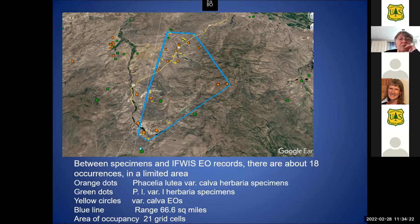How do you treat those, Lynn? If I was evaluating a species, I would calculate the herbarium records that were farther than a kilometer from a known EO as a separate occurrence. That's what I thought. So, for example, we might have 10 EOs from IFWIS, and we might have 5 herbarium records that weren't very near those known EOs, and so we would count 15. We'd put 15 into the rank calculator. I get it. Okay, that's what I thought. Yeah, and that's what we did. But the map just shows the EO versus the collection. We did incorporate all those. So to get to our total of 18 EOs, we did count the further out herbarium collections as an EO. Yes.